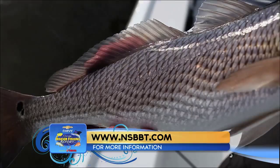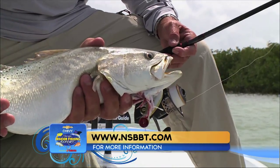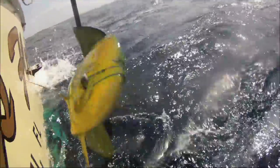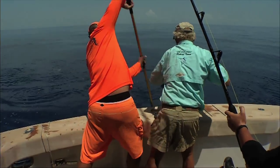And the third event is the inaugural New Smyrna Beach Blue Water Challenge, where anglers fish unrestricted tackle for dolphin, wahoo, and tuna as a separate event or in conjunction with the Billfish Invitational. Each entry is eligible for a $5,000 cash prize for the heaviest fish weighed. In addition to the awards, you could win an invitation to the Offshore World Championship Tournament.